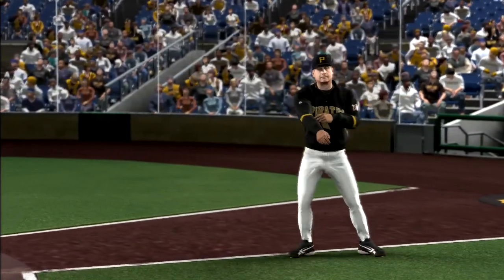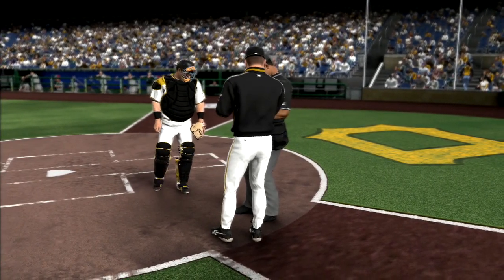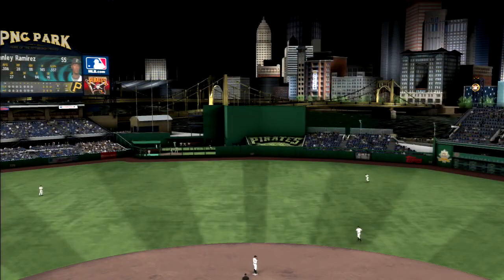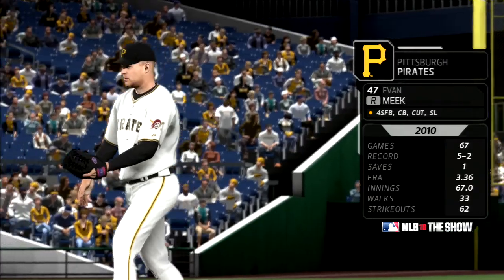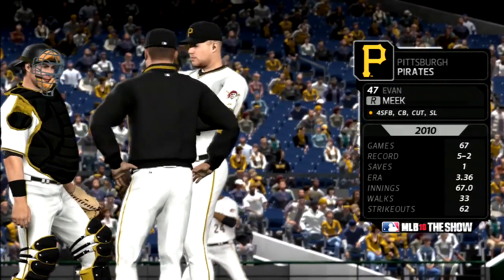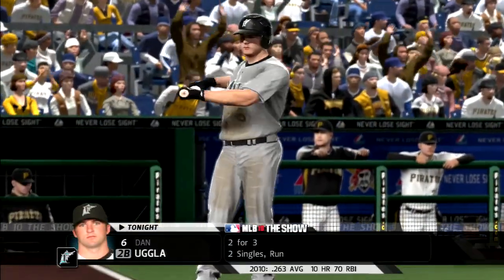John Russell's going to head to home plate now, so it would appear we'll see a double switch here. Evan Meek will come in and pitch now. Number 47, Evan Meek. Your attention, please. The defensive change for the Pirates. Now playing second base, number 3. Dan Uggla will step in, a base hit in his last time.